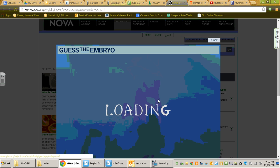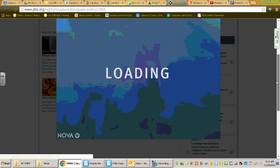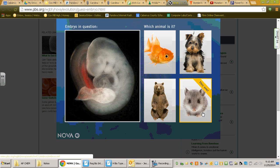So let's see if you guys can guess the embryo. All right, so looking at that embryo, is it a fish, a dog, a bear, or, oh, darn it. That means I'm clicking it. I'm not clicking it. Or a mouse.